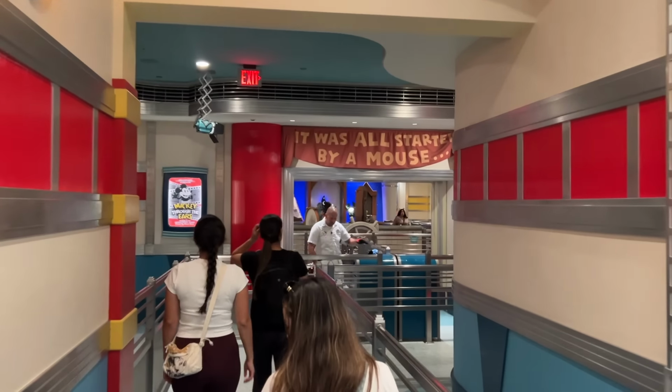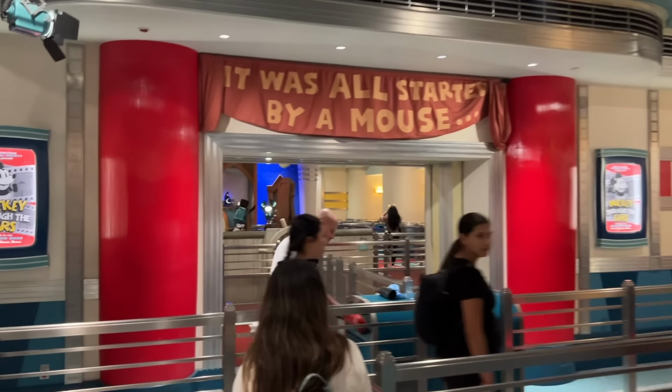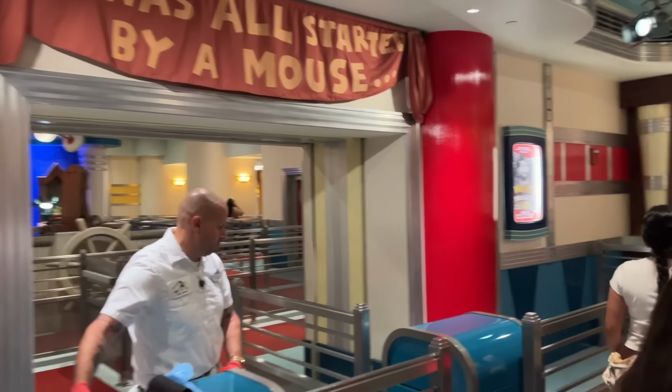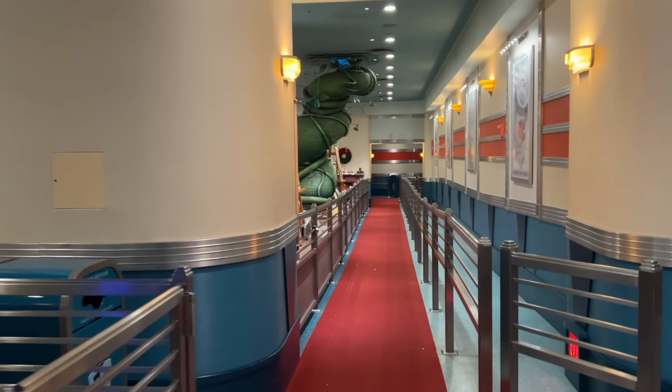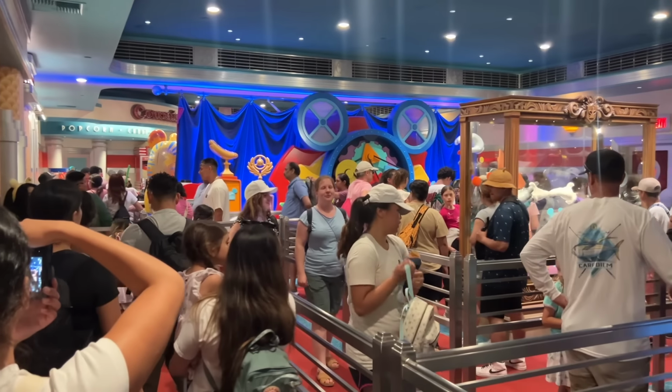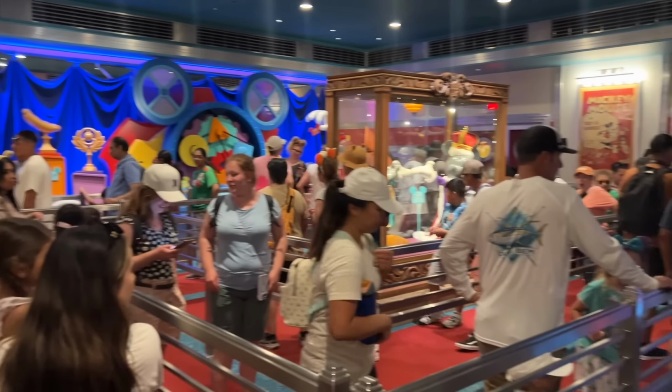Now the trick is, where is 30 minutes gonna be? Because I've waited 45 and it's been out of the attraction before. And I don't think this is 30. That room is empty too. Okay, now we found the line. I still don't know if it's going to be 30. I think it's going to be less than that, but we'll see.